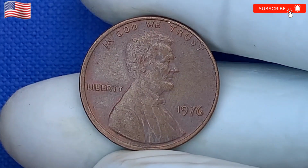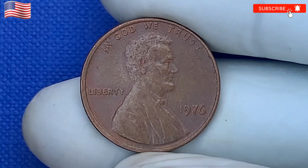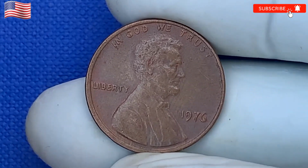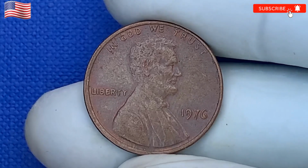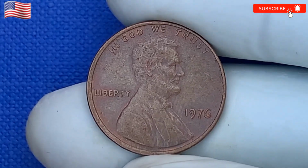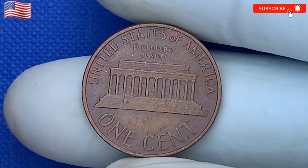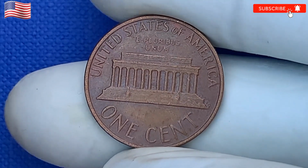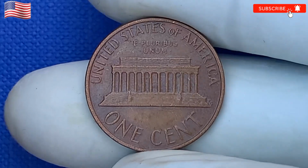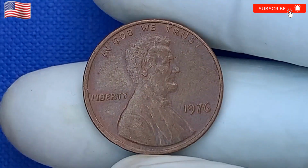in the value. In conclusion, the 1976 Lincoln penny is more than just a coin you might find in your pocket. With its potential for rare minting errors, especially the coveted double die and off-center strike varieties, this coin has the potential to be worth a lot more than just a few cents. If you have a 1976 penny with one of these rare features, or if it's in mint condition, it could be worth up to $59,000.